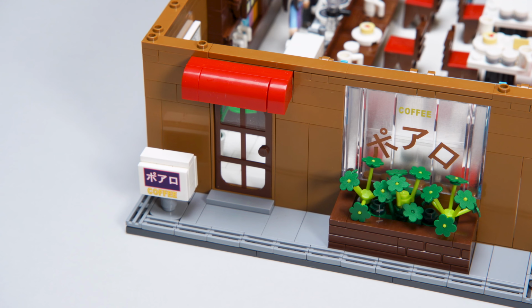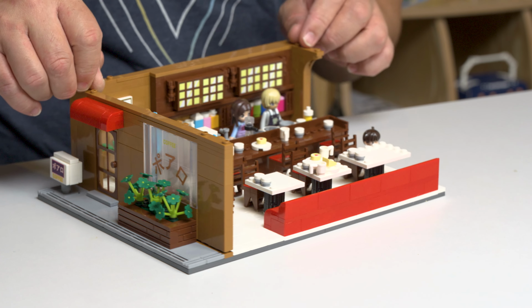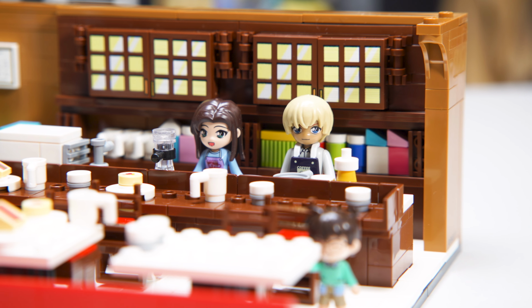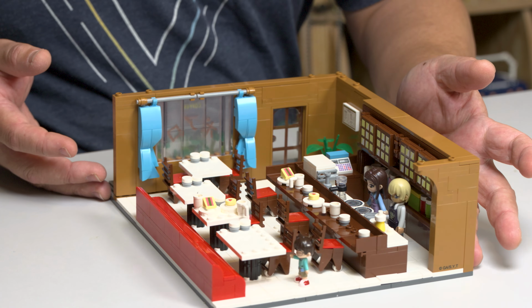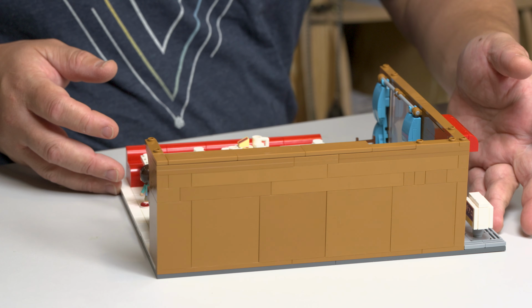It's the same deal though, I just kind of wish it was a full building. Damn, it's like no walls here and no walls there, but look at that. This one really reminds me of the Naruto noodle shop. Got that kind of vibe to it. I'll spin it to the side here so you can see. At least it has a door to go inside, unlike the other one. Nothing on this back wall.